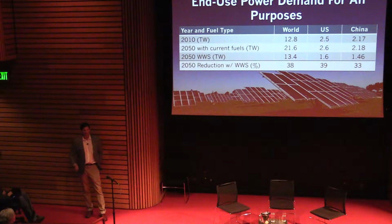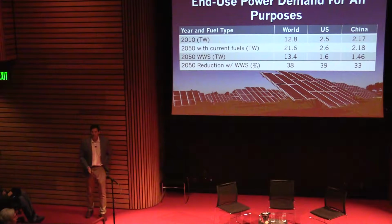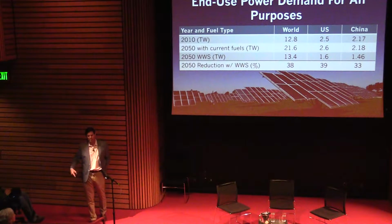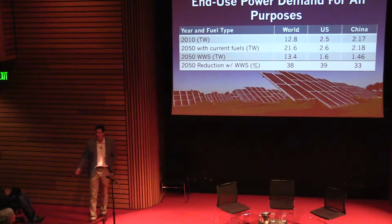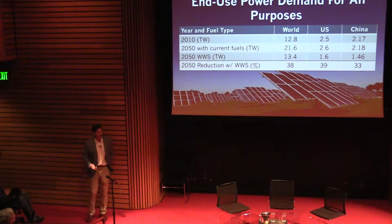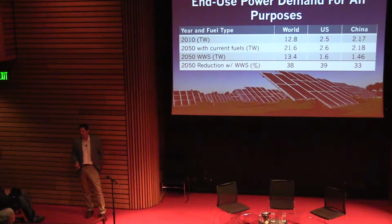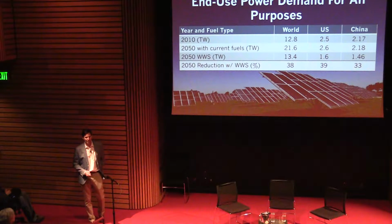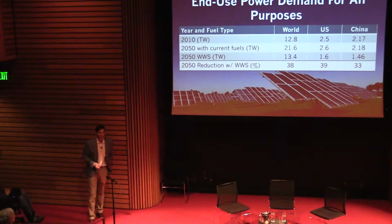That's because electricity is so much more efficient than burning. For example, for an electric car, the plug-to-wheel efficiency is between 80 to 86%. 80 to 86% of the electricity going into the car goes to move the car, and the rest is waste heat. For a gasoline car, only 17 to 20% of the energy in gasoline goes to move the car, and the rest is heat that's wasted. So you reduce your power demand by electrifying vehicles by a factor of 4 to 5.